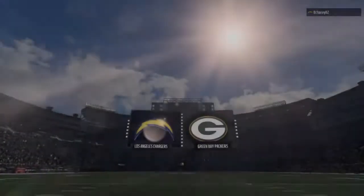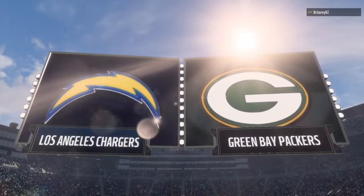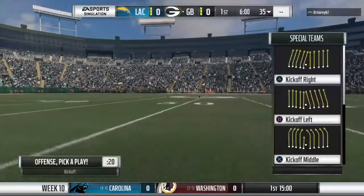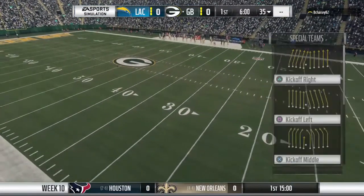This is no doubt one of the best matchups of the NFL season. A battle of undefeateds. Two teams that have been dominating opponents all season. Who will be the dominant team in this one? It's going to be fascinating to find out. It's the Chargers going up against the Packers.